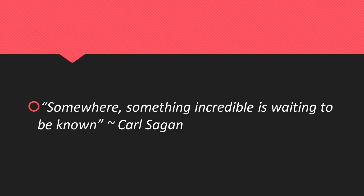The world of medicine has seen many groundbreaking discoveries, but we think it is fair to say that the ventilator is up there with some of the greatest inventions. To acknowledge the huge impact that ventilators have had on the effort to save lives, particularly during these difficult times, we'd like to leave you with the following quote from the American astronomer and scientist, Carl Sagan. Somewhere, something incredible is waiting to be known.